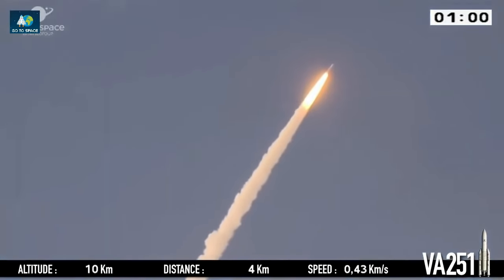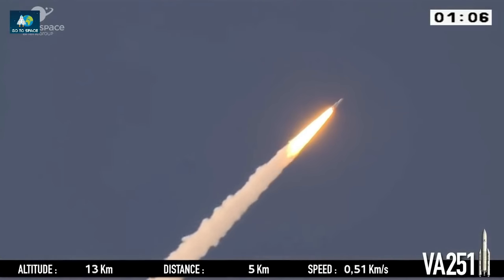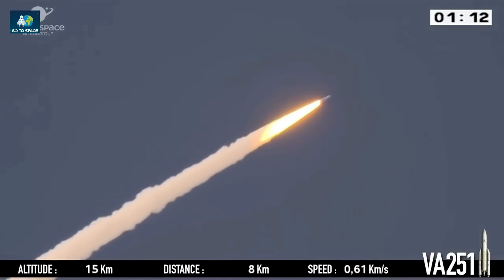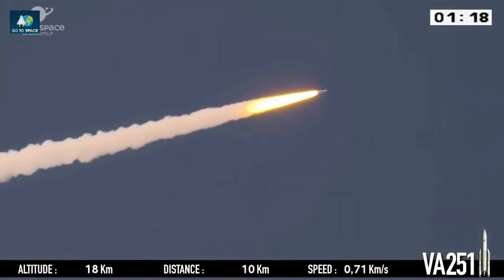We've broken the sound barrier, Mach 1. We're traveling faster than the speed of sound. La trajectoire est nominale. And we can just hear the sound of Ariane now coming to us here at the Jupiter Control Center, thundering overhead.